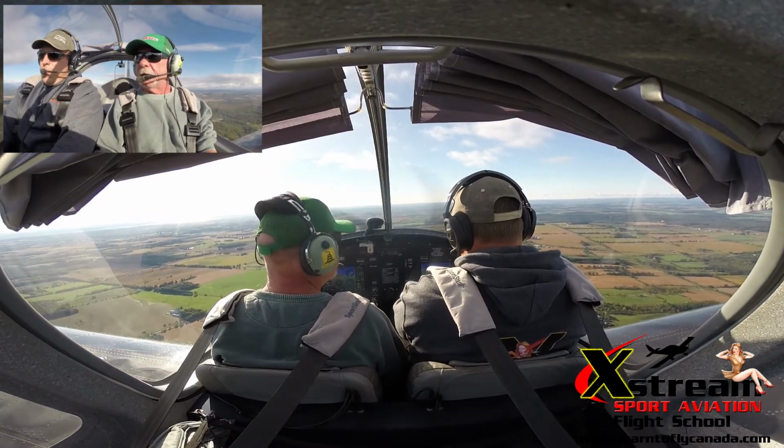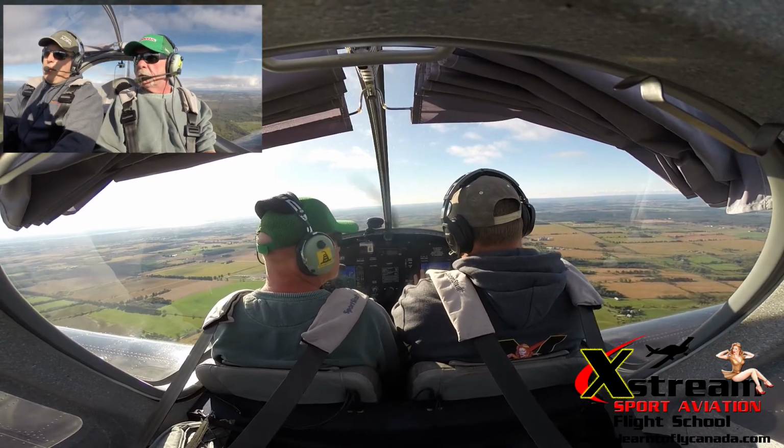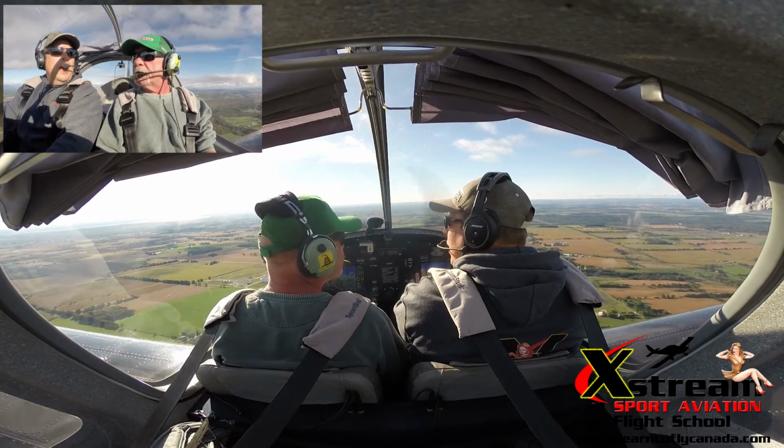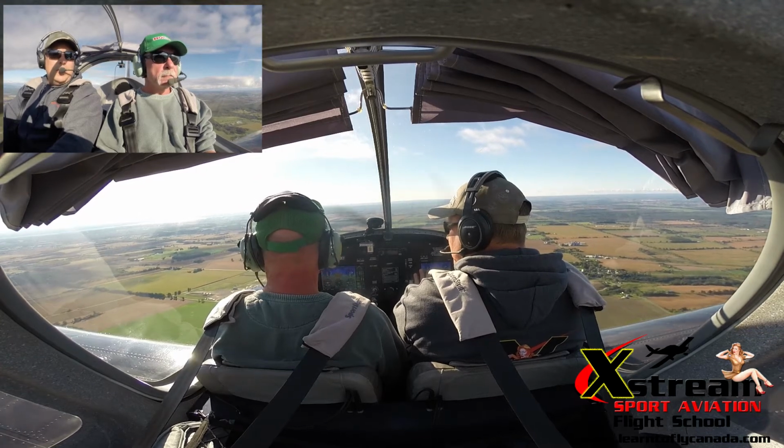Now this plane is really nice for what it does, but this is the type of plane that likes nice paved runways. It's similar to a sports car. It doesn't want to be abused. It wants to be treated and pampered well, and it'll treat you well.